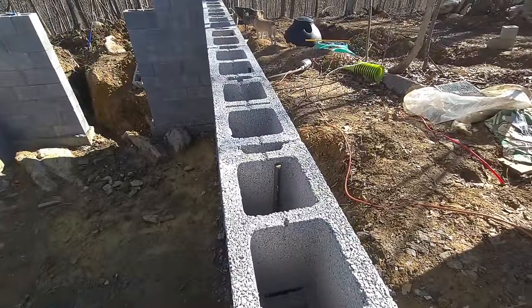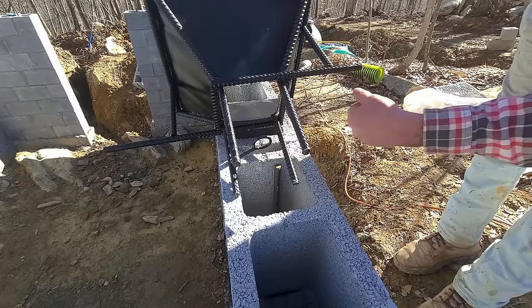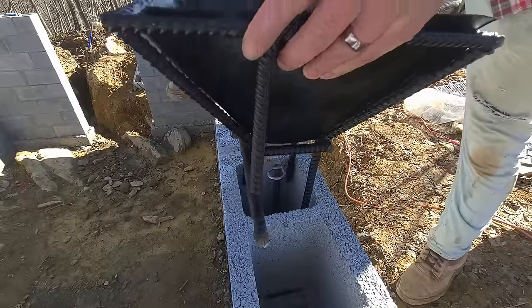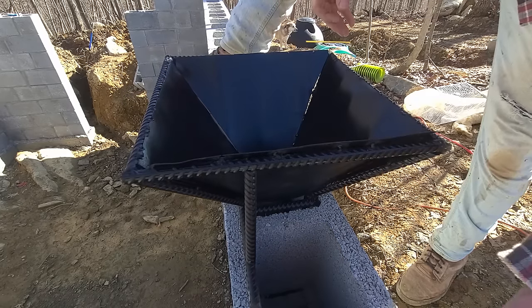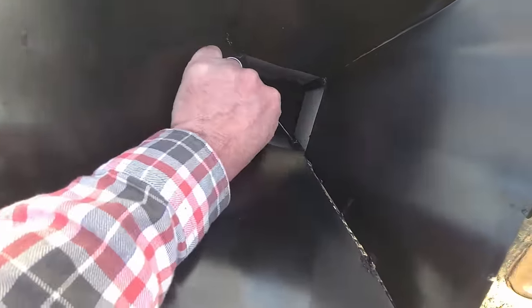So I made the funnel here to have this. I don't even know what this is. I found it in my little junk container of hardware. But when I'm ready, I will just guide it in here, reach through, grab the rebar. Oh, that works perfectly. Come on, gimbal. There we go. Look at that. Okay, it's holding that rebar right in the middle.